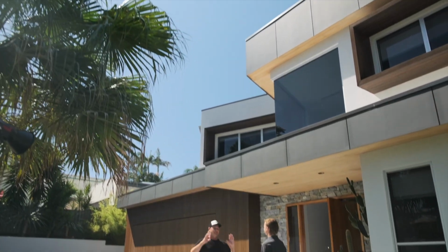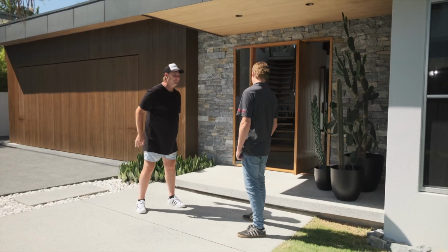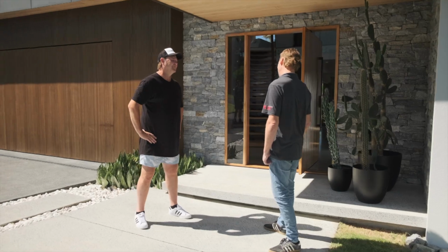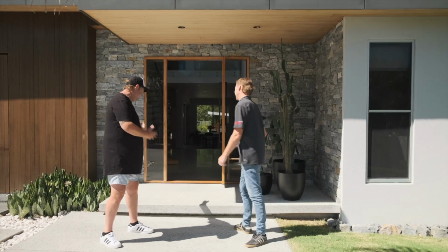One detail I do love is this cantilevered step right here, mate. Is this your design? Yeah, we really like the cantilever style and the look, and you'll see we've used it throughout the house. The master bedroom, we've got cantilevered over to get that sort of view of the creek. Come through and I'll show you. Let's go in.